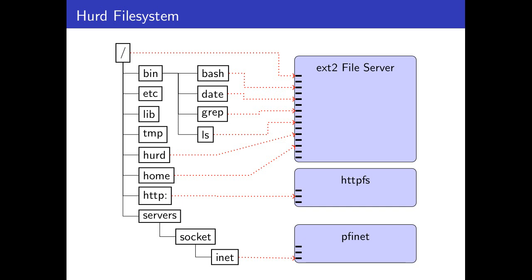It goes to a separate server that implements an HTTP file system. So whenever you look for a path in this /http, it actually goes and makes an HTTP connection and retrieves a web page or something. That's what this thing does.